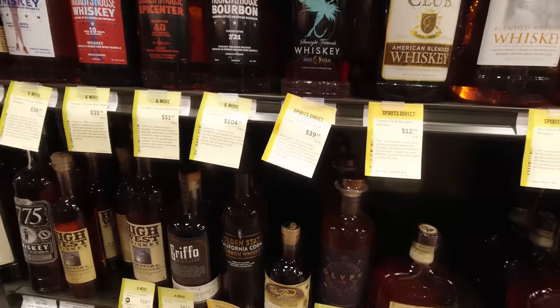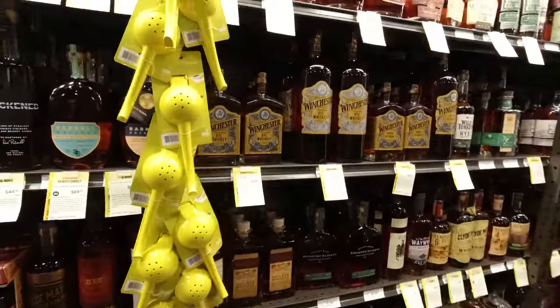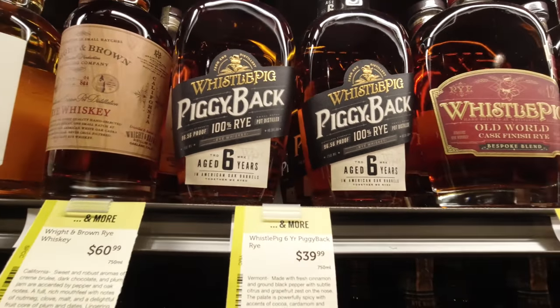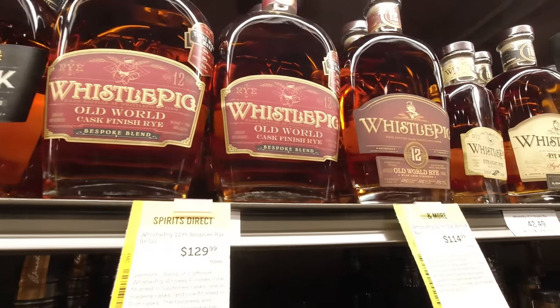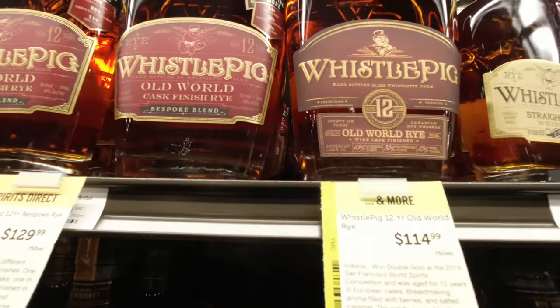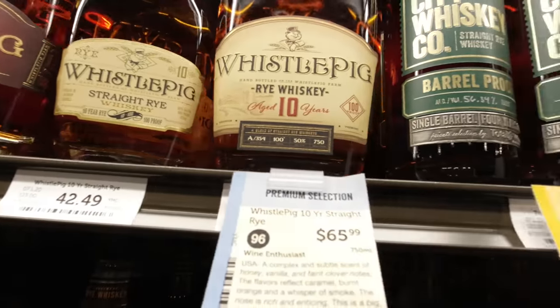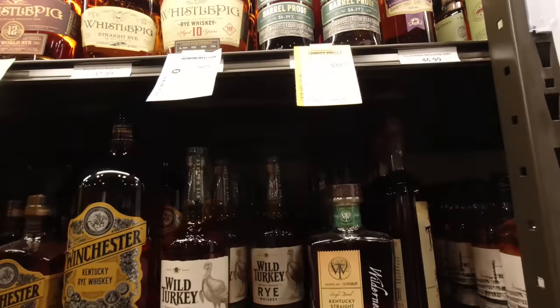Some cheap prices down there. $12 bottles. How can you make a $12 bottle of whiskey? I'm just thinking of the duty and the taxes or whatever, and then the shipping and the glass. There really can't be many dollars left over for the actual spirit.